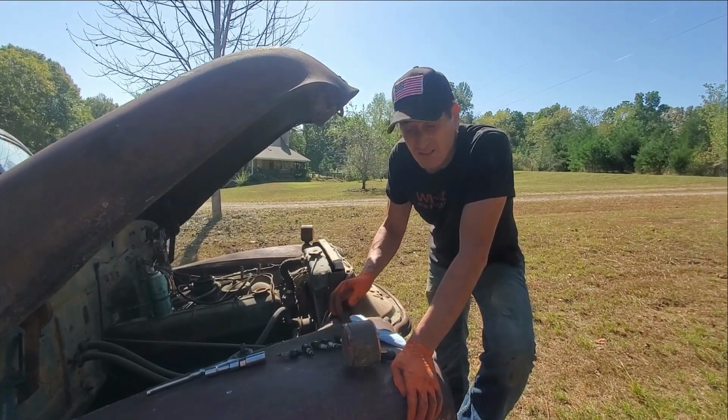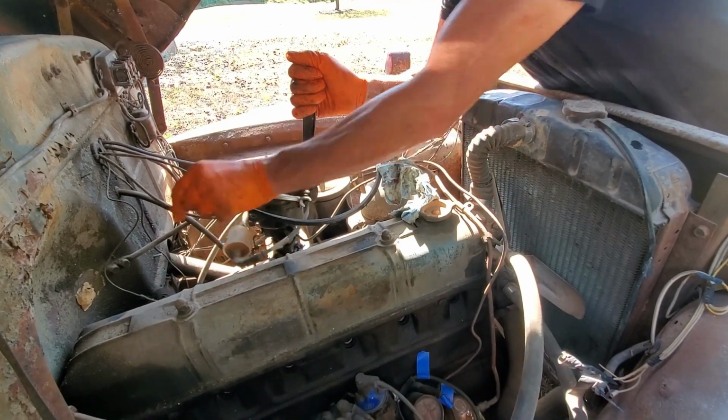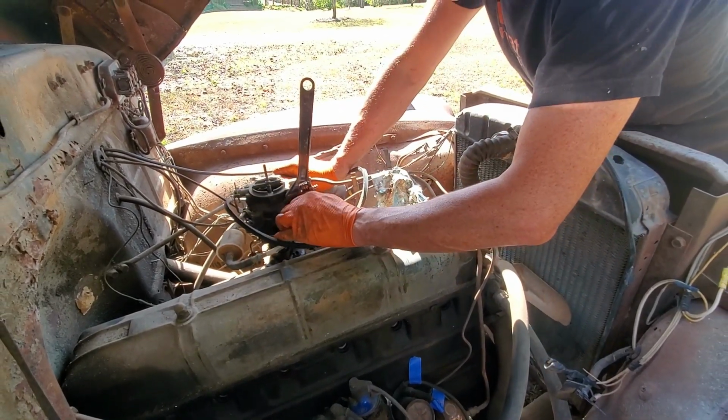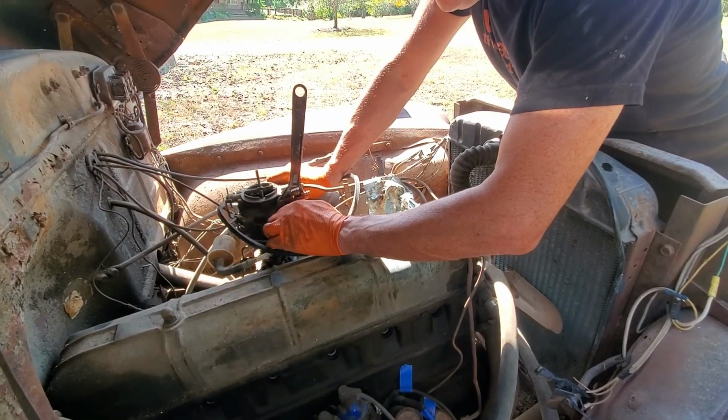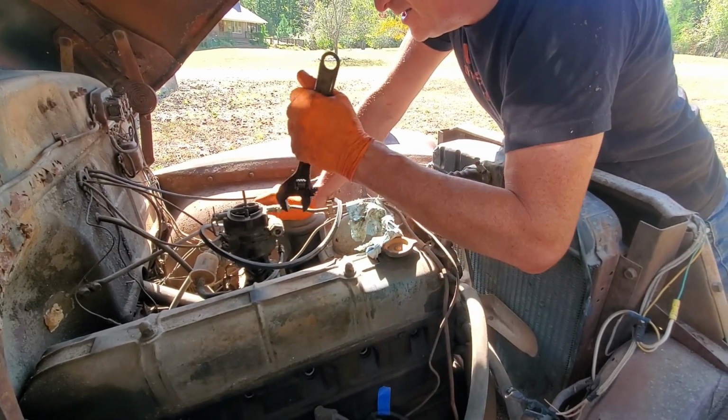We'll find out. We're going to turn this thing over soon, or at least attempt to. And I don't want to pump gas into this carb, assuming that the fuel pump's working. So I'm just going to disconnect it for now. If it's working, we'll know it because gas will come out.